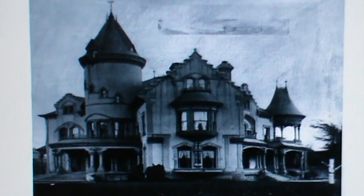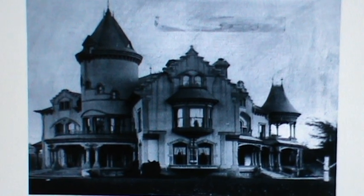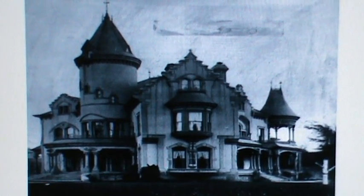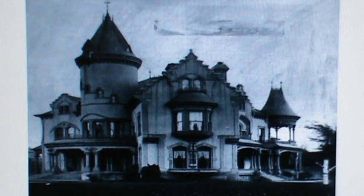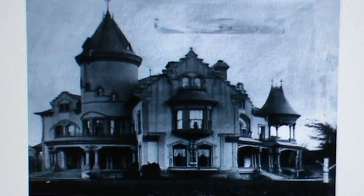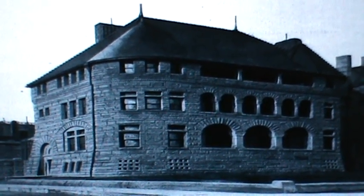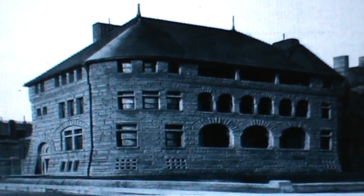This impressive castle house was built in the 1800s and was of course demolished. This was a rare castle that was built in the 1800s and was later demolished, because why not? This adorable looking house castle was built in the 1800s and later demolished.